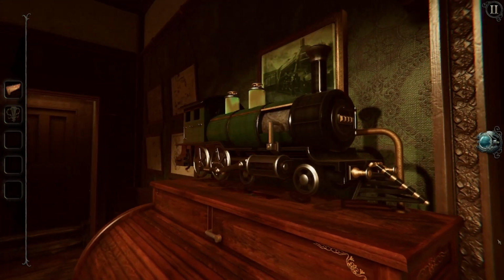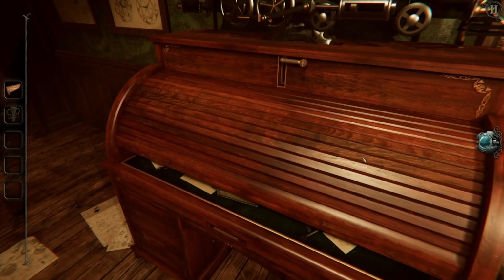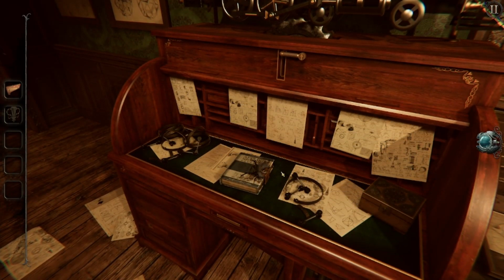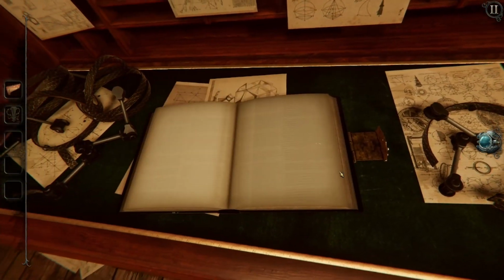It has something to do with this pipe. Oh, wait. Lift. Of all the obnoxious ways to get into a freaking desk. Applied Mechanics Handbook. By the Gnome. It's the 12th edition.